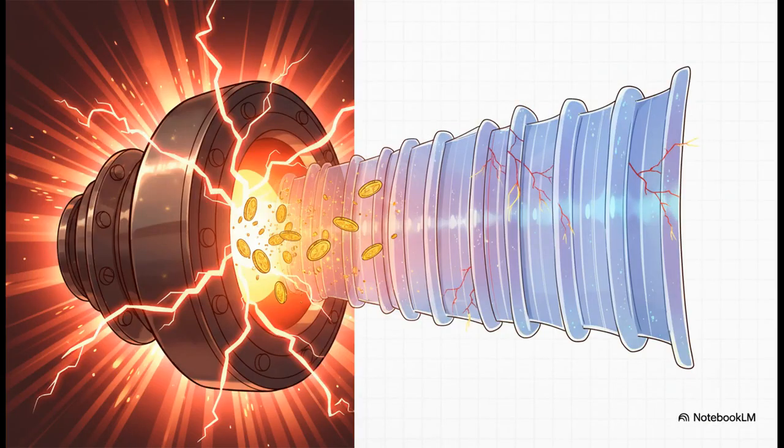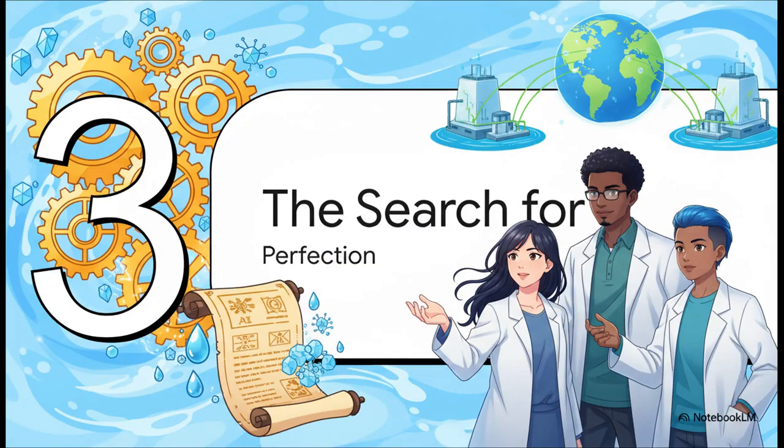But here's the problem. Of course, there's always a catch, right? Those high-pressure pumps use a massive amount of energy, and that makes desalination really expensive. And on top of that, those membranes are incredibly sensitive. Their performance can change like crazy based on just tiny little shifts in the operating conditions. So if you get it wrong, you're just wasting a ton of energy and money. So really, it all boils down to one thing: efficiency. To make desalination a real global solution, we have to find the golden recipe. The absolute perfect operating conditions to get the most fresh water for the least amount of energy. And that is exactly what this research set out to do.